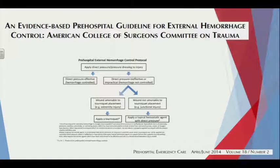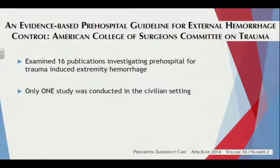So what are they basing this on? They looked at 16 publications that investigated pre-hospital trauma for extremity hemorrhage. Out of those 16 publications, only one was conducted in the civilian setting, and we'll look at that study in a little bit. The other 15 were military applications of tourniquets, and we'll look at the differences between the military setting and the civilian one.